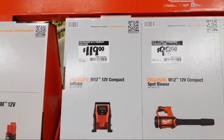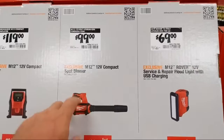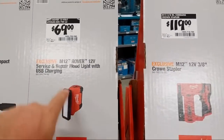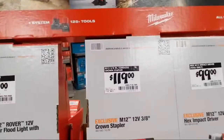We have the M12 compact inflator at $119. We have their little compact spot blower at $99. Their little rover light, I like this thing, adjustable rover light, at $69. Here's the deal, we have a full video on that one little light. Go and check it out right there.